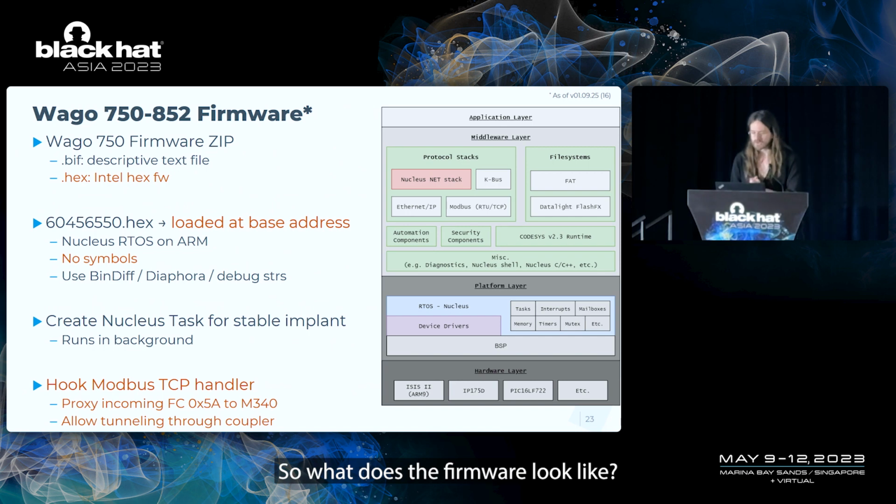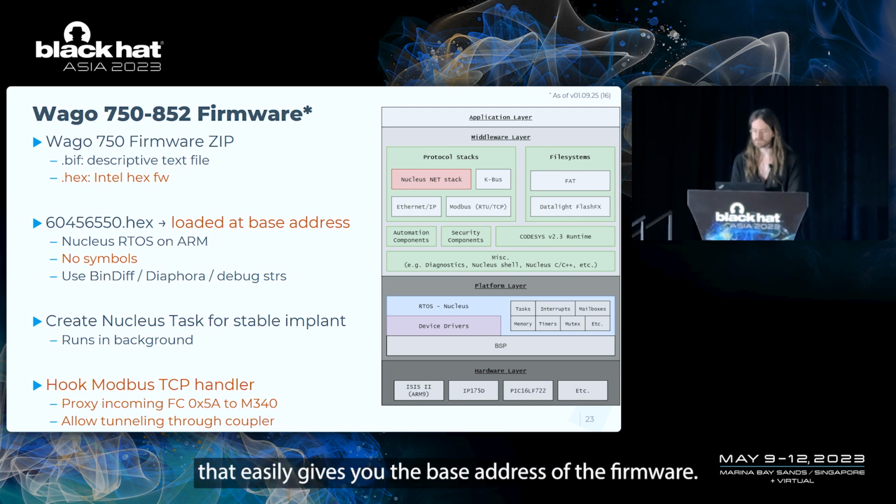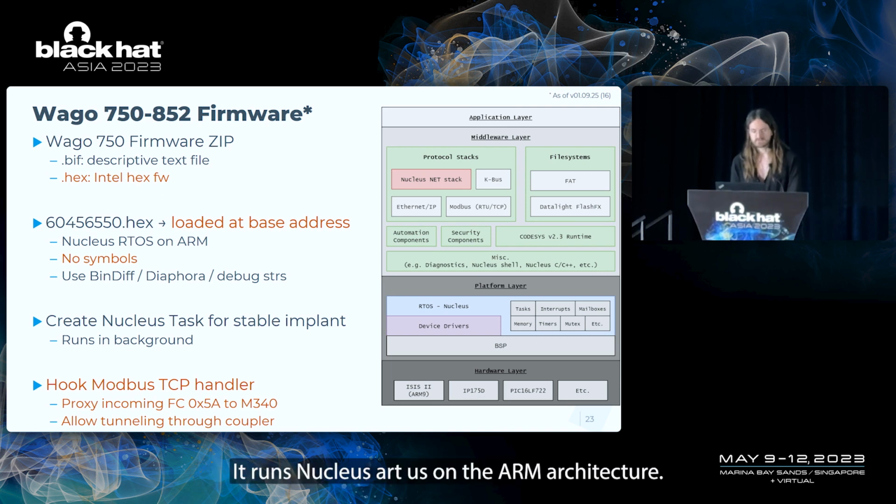So what does the firmware look like when we analyzed it? It's a simple firmware zip. It has a hex file, which is in the Intel hex format. That easily gives you the base address of the firmware. It runs Nucleus RTOS on the ARM architecture.